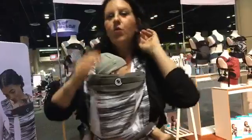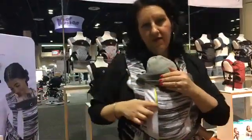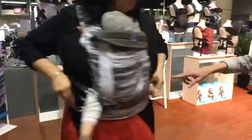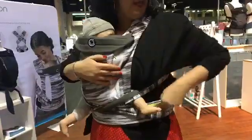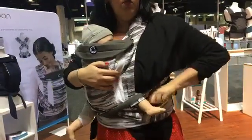Okay, so we already talked about the importance of pockets, right? So look at all the pockets I have. I have a little pocket here. I have another pocket. I have a side pocket on this side. I have two on this side. Here's one, one in the waist belt, zipped.